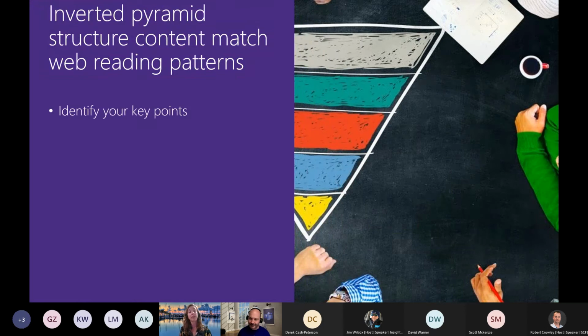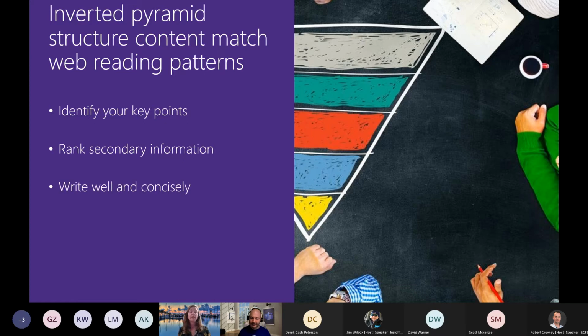So your first step is to identify those key points. As Hugo mentioned, you want to be thinking about what the intention is, who my audience is. So this is really the point where I'm making that user needs statement of who's reading this, what do they actually need to do, what do I need to tell them, what change in behavior do I need? Rank what's secondary, what maybe isn't as critical. That's what you're going to be putting further and further down the page. Write well and concisely. Of course, we all know to write well because your whole audience is going to be reading it, but concise is also really critical since people aren't reading all of the words in that sentence. And Hugo, I think you have a good fact about the number of words people are reading on this one.